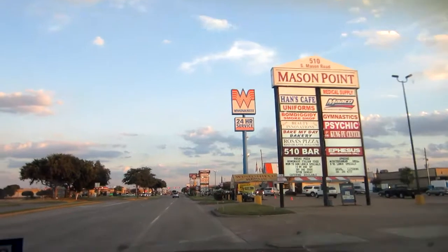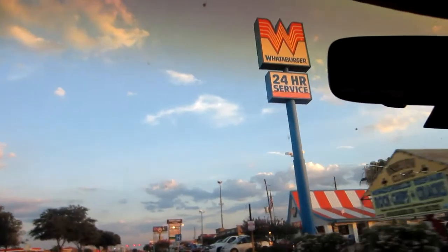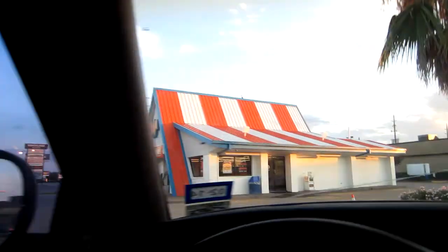The W, not the Golden Arches, but the, let's see, the orange angles, we'll call it that. WhataBurger, baby. Yeah. Oh yeah, this is gonna be good.